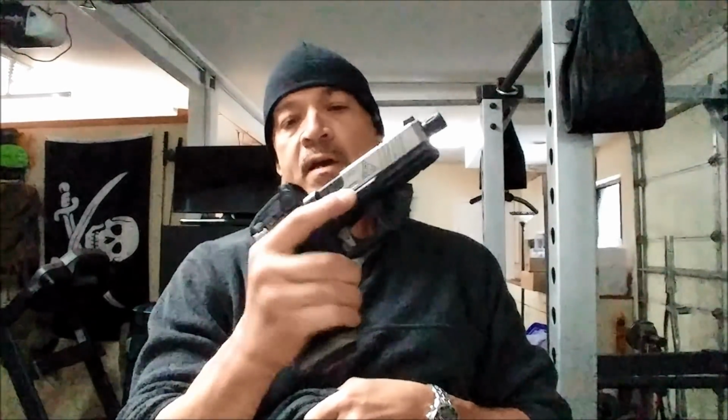Now look, our first line weapon is always something like this. Full size pistol with a red dot attached and a tuned up trigger, everything else. It's an optimized weapon to help you do everything, to the nth degree.